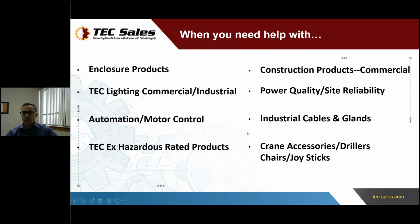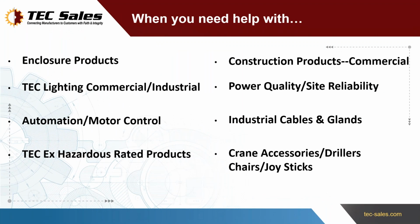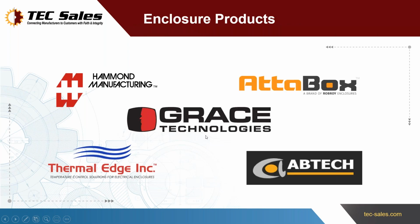Most of our products are really around control panel components. So electrical or automation controls is what we specialize in. Everything from the enclosures to power quality, which we're going to be talking about with EA today, as well as hazardous locations or commercial construction. Some of the manufacturers on the enclosure side are, as you can see here, steel enclosures with Hammond, Attabox with non-metallic, and Abtech for our hazardous location enclosures.